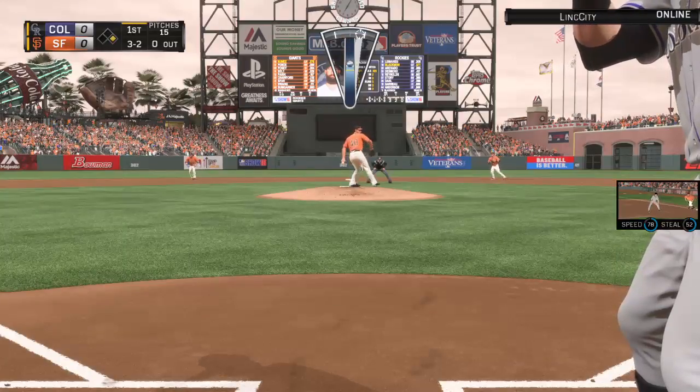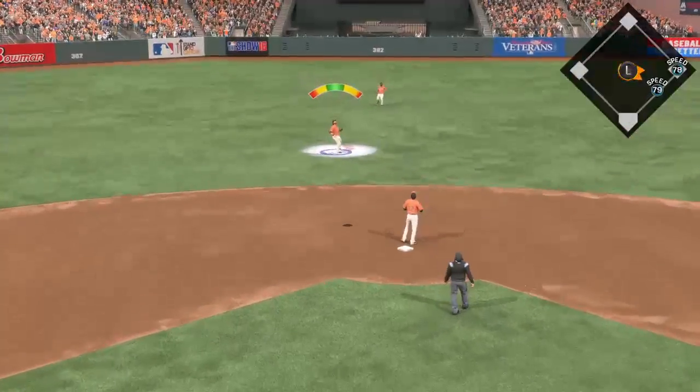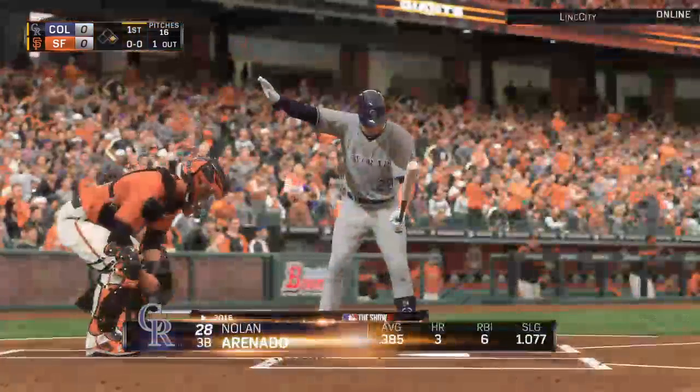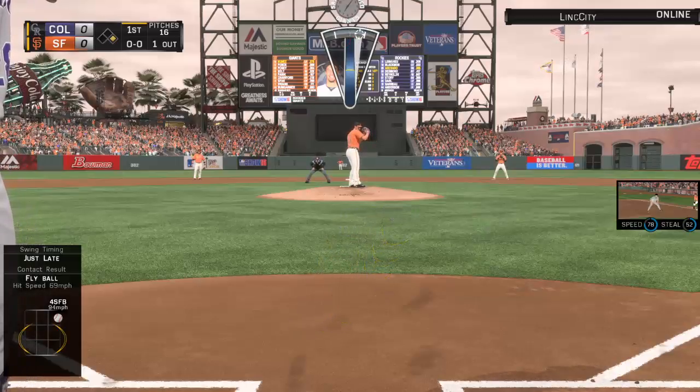Here comes the payoff pitch. And he gets him to lift one high in the air and drifting out to shallow center. Under it now is Crawford, and Brandon's got it for the first down. Nolan Arenado gets his first opportunity now. Runner at first with 1 gone.